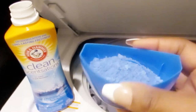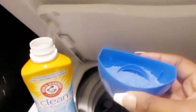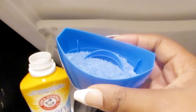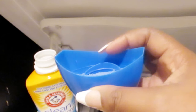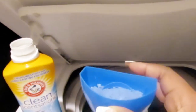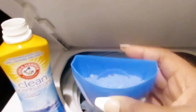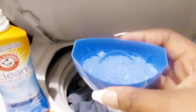So I wouldn't say use all of this. I just did this because it has a little measurement cup on the rim right there, if you can see it going around. But I would think the inside of here is what you would need for just some of the clothes. All of that is a lot of scent booster, you guys. Like, you can save so much.